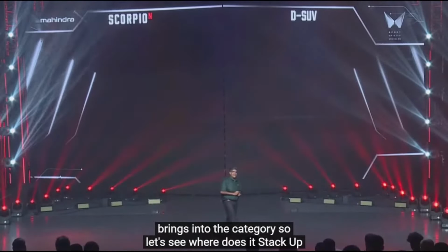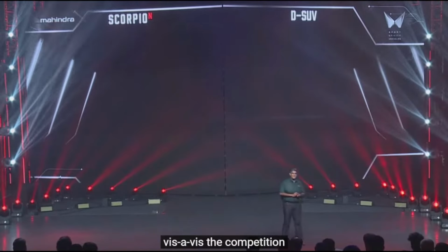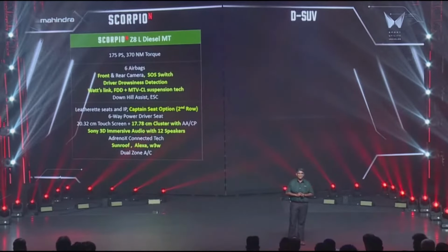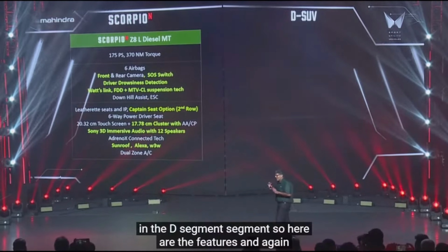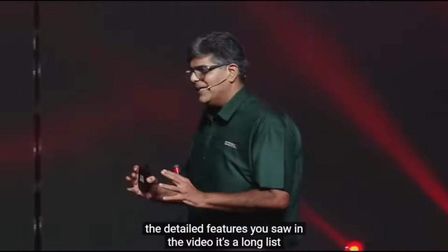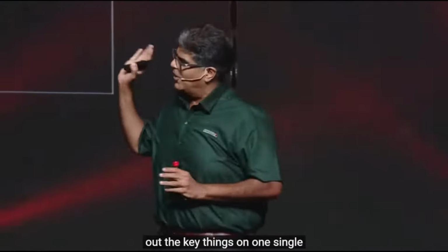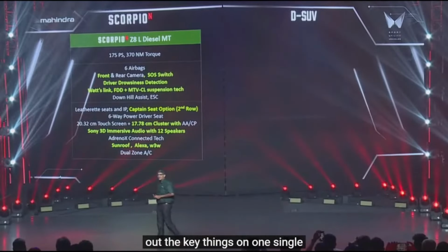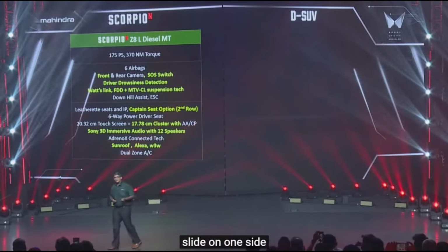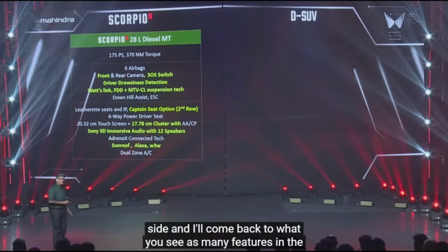So let's see where it stacks up vis-a-vis the competition in the D segment. So here are the features, and again, the detailed features you saw in the video, it's a long list. You'll get all the details on the website. Just culled out the key things on one single slide. And I'll come back to what you see as many features in the green color there.